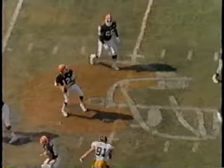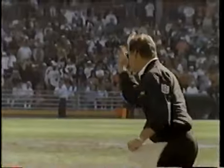4th and 16, here it is. Back is Testaverde. Has plenty of time in the prevent. Is going to air out. Oh, we got a wounded duck down there. It'll be picked off by the Steelers at the 10. Here comes Darren Perry with his 3rd of the game. And the Steelers have iced it with 54 seconds left.